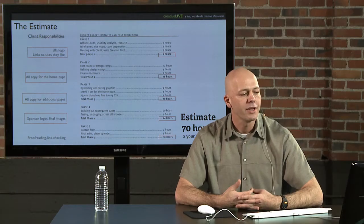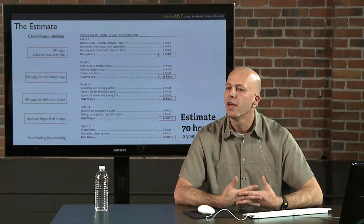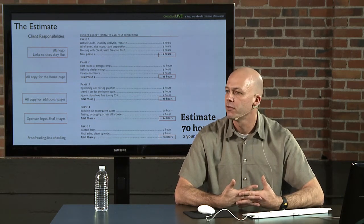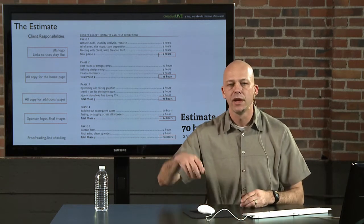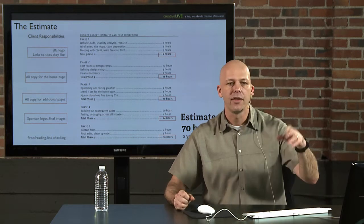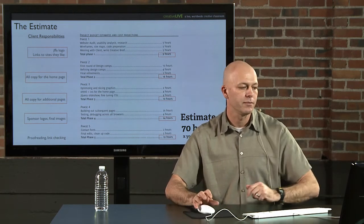So this is an informal project plan. I don't have any of these dates set in stone. This is approximate. Everyone's workflow will be different, but I would recommend you get these. You need to have a list of what I'm going to do, and then a list of responsibilities for the client. This is what I expect from you, and when.